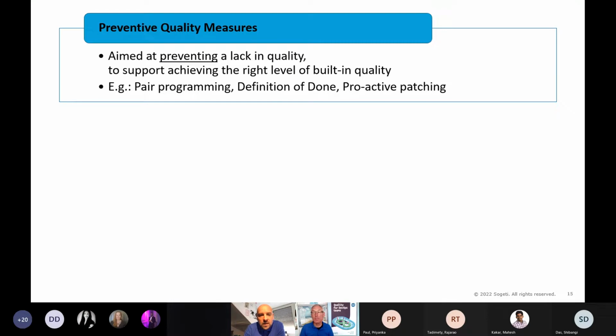If you are only a single developer looking at some code, some developers are of course good, but if there are four eyes looking at a piece of code or at a feature, it's always better than one pair of eyes. And today we like to frame it in a positive way, so the preventive measures actually help building in quality.